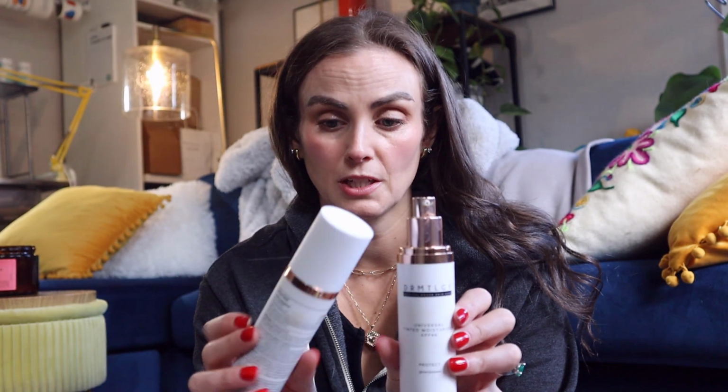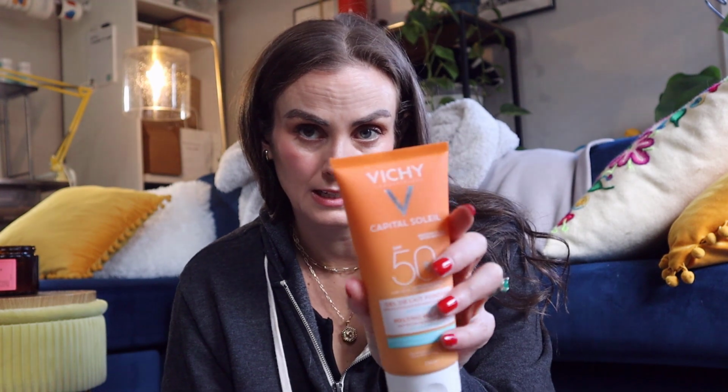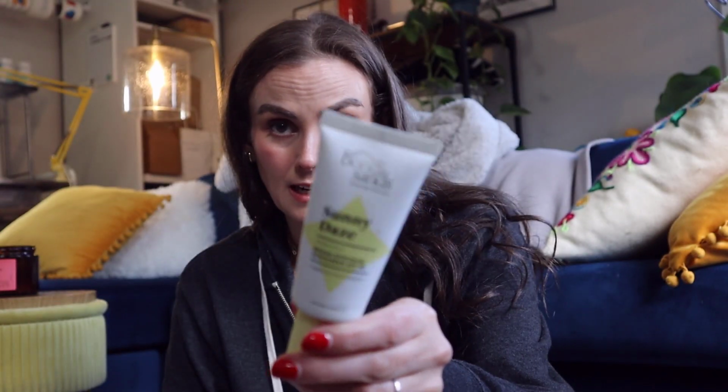Unfortunately, both of my dermatology ones with cat hairs on them have expired, so those will be going in the trash. Another one that I love from Vichy, I don't think it has a date on it, but I've had it for a while, and this is another one that I love for the summertime, but it's going to be in the expired column. This is the Sunny Days from Bondi Sands. I'm going to be keeping that.